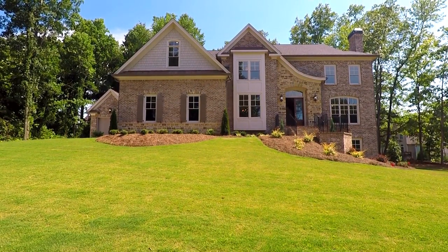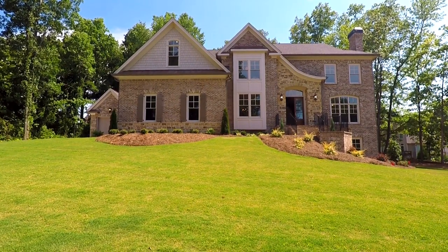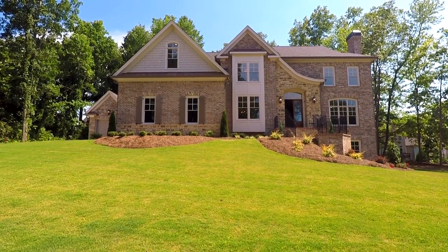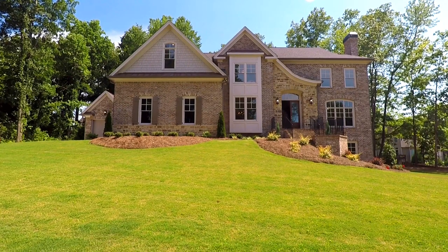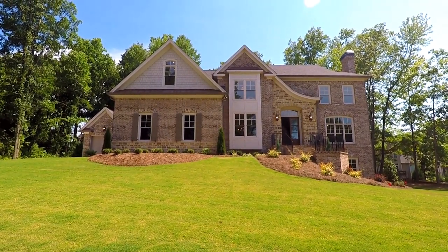5 full baths, guest suite on the main, 3-car garage. It sits on a basement and it's approximately 5,000 square feet. So if you're looking for a 5-bedroom custom-built home in East Cobb, this could be it. So let's go inside and take a look around.